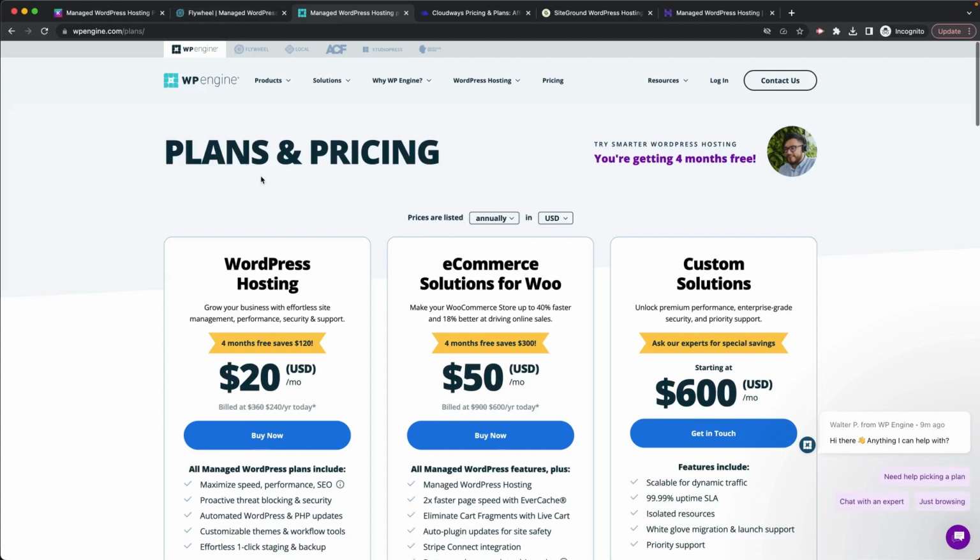And this is what I mentioned when I said the other Flywheel company. Flywheel and WP Engine are owned by the same company. You can see there's Flywheel right there. And the company that owns WP Engine also owns Advanced Custom Fields. They also own StudioPress, Delicious Brain. So they do have a lot of WordPress technology under their belt.